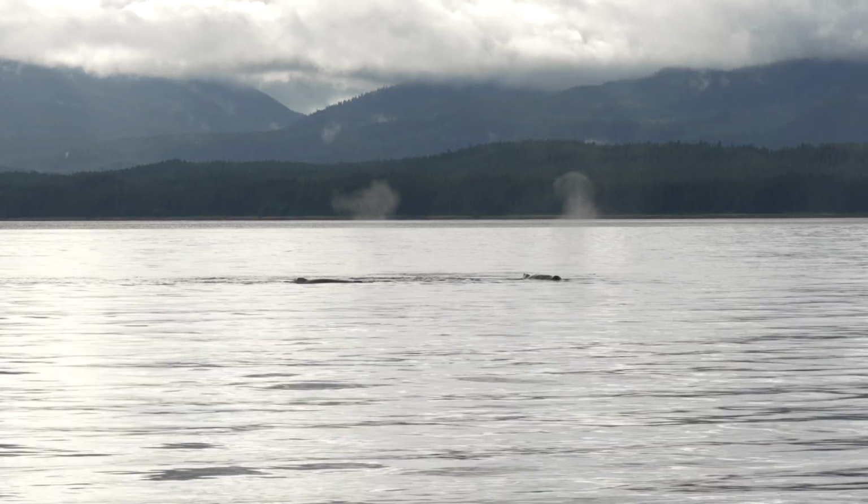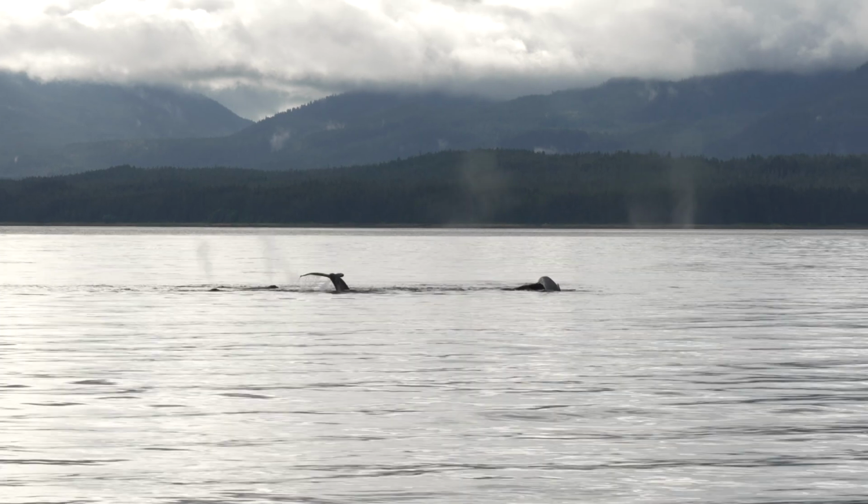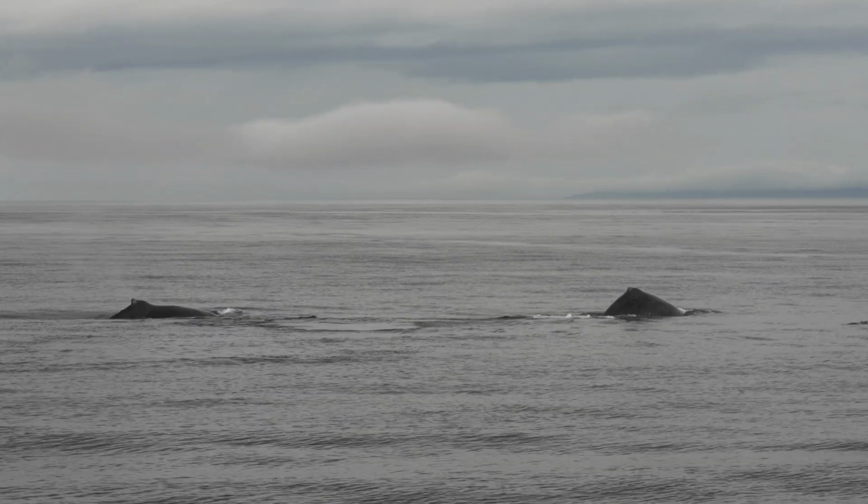We really enjoyed our time watching the whales, although I think it's probably safe to say there were others who enjoyed it even more.